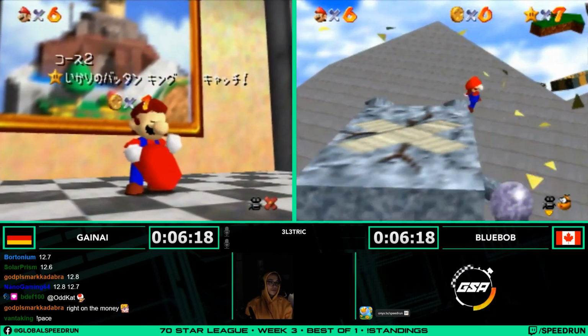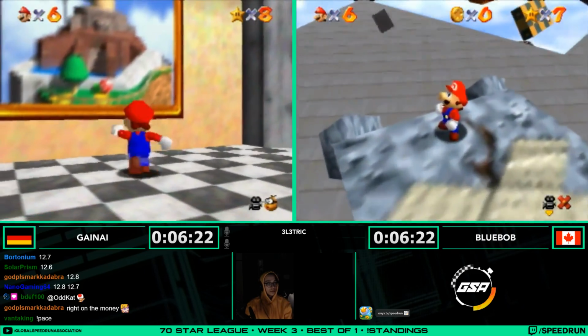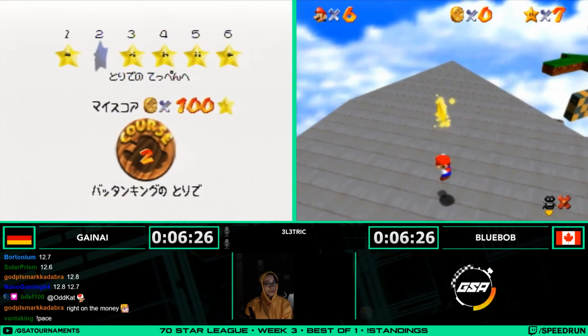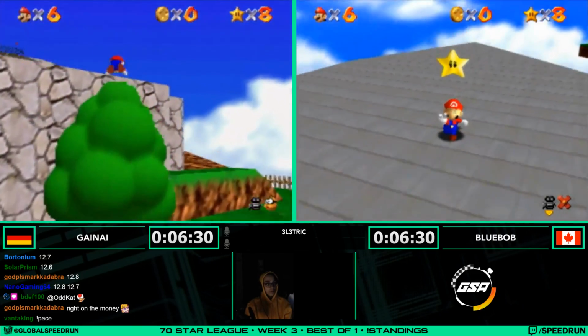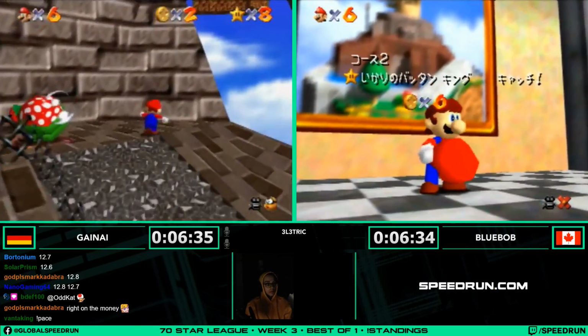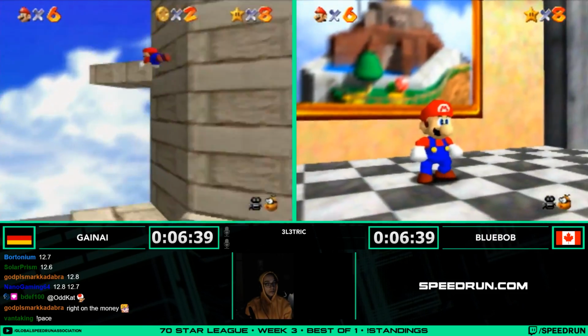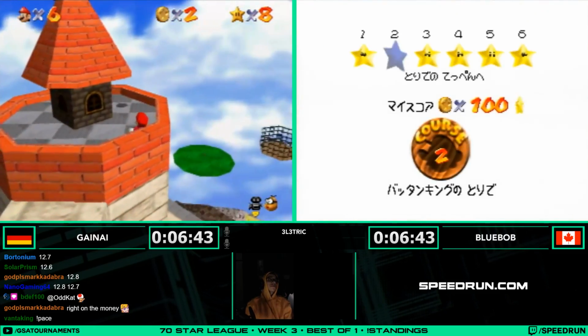Now, BlueBob here opting to go over the side of the Womp here. Some players prefer this because if you mistime the ground pound, it can make realigning Mario awkward, since Mario will actually bonk through the Womp. But BlueBob there just navigating around the side of the Thwomp to avoid that situation entirely. The only problem with that is the Womp's hitbox extends a fair amount past what you think it should. So you have to make sure to kick pretty wide to the right or left of him to make sure that you're actually getting away.